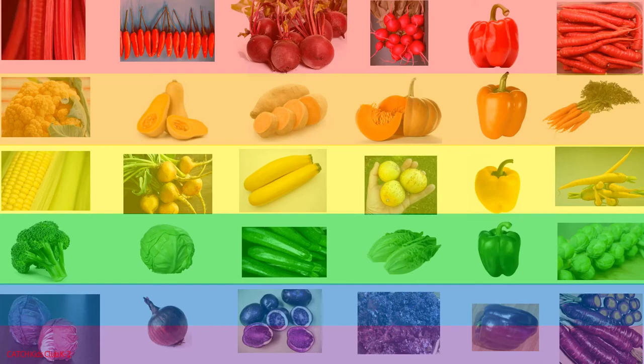Yes, they remind us of a rainbow. We call it eating from the rainbow. Each color does special things for your body, and that's why we want you to eat from each color of the rainbow.